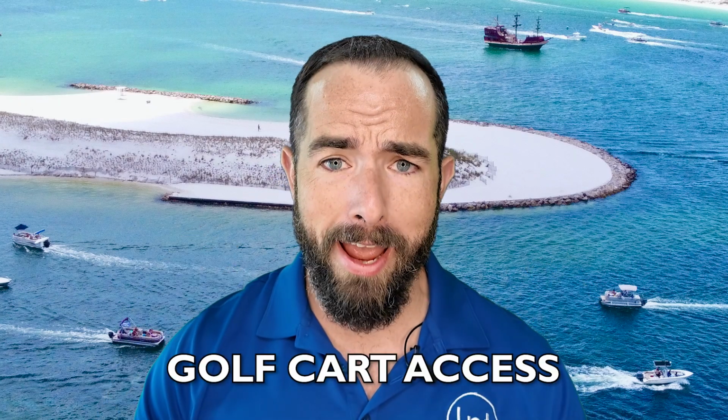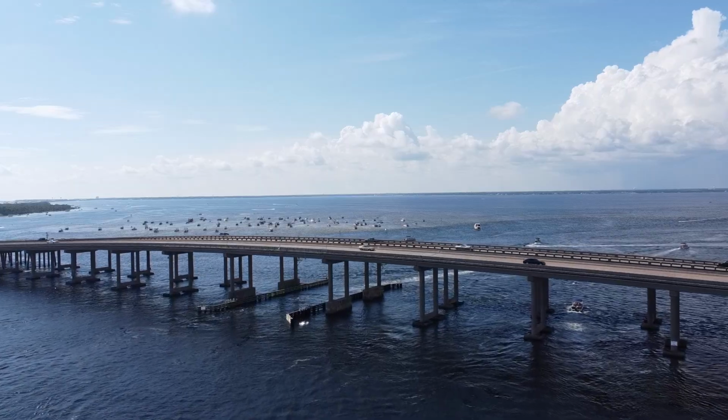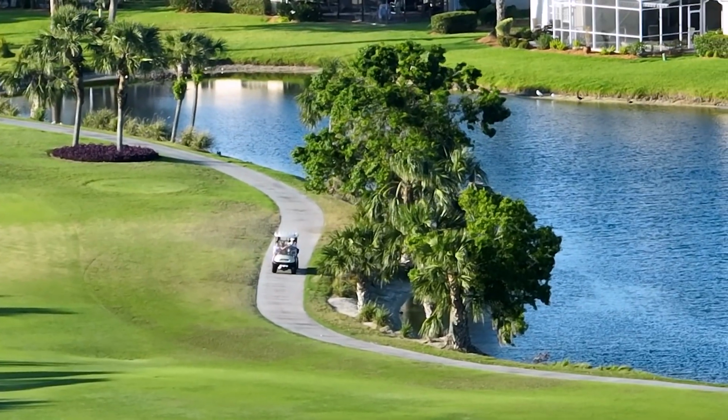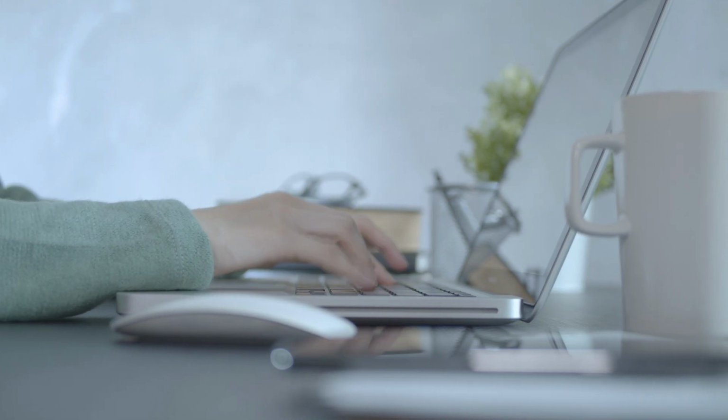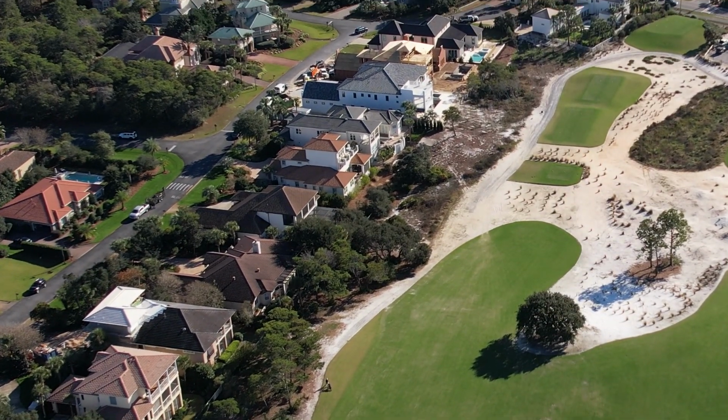So you want golf cart access on the Emerald Coast. You're moving to this area and you're like, hey, I'm gonna be a Floridian. I wanna have a golf cart to go wherever I want to and really enjoy it. But you've been looking around and haven't quite got the information of where you should be living, what to consider, or anything like that. That's why you're here on this channel.